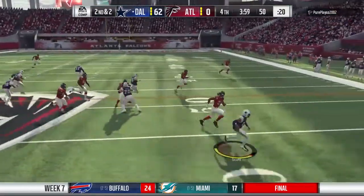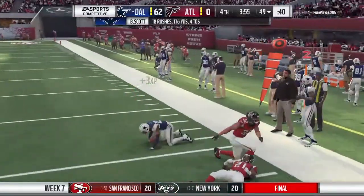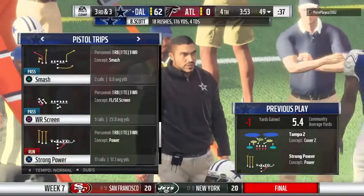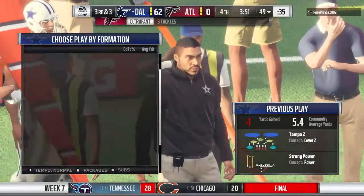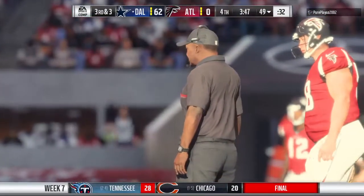Now a handoff looking right. And maybe a measure of revenge there. He's had his way in this one, but this time they get him behind the line. And they'll lose a yard that time, and that's going to lead to a 3rd down.